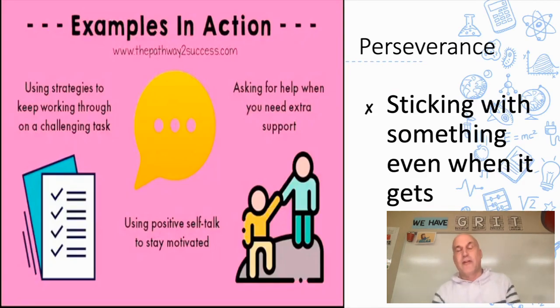The last one I'm going to talk about is perseverance. And this is sticking with something, even when it gets challenging. I already referenced grit very briefly, but this ability to have grit means that you're going to stick to it. You're going to keep doing it even when it becomes difficult. And this can be really challenging with gifted students because a lot of times things have come very easy to them because of their high abilities. But eventually it catches up with you. Eventually, sometime, it's going to catch up with you and things are going to become difficult.